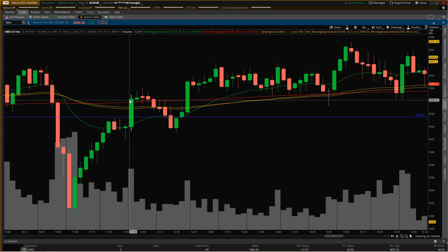But I had a stop point of another 5 points, which is $25 with the micro E-minis, because every tick is $1.25, and 4 ticks, every point makes it $5. So I stopped out, I believe on this candle, for another $25.